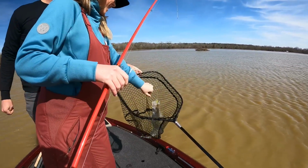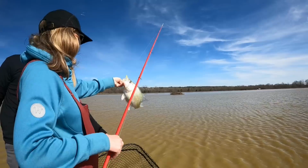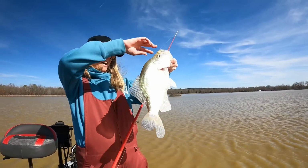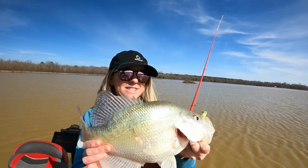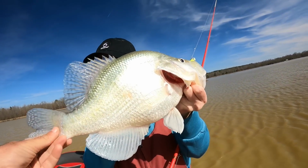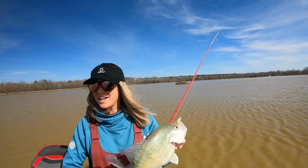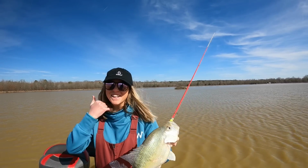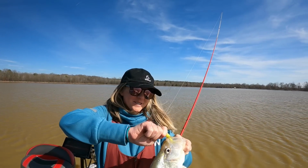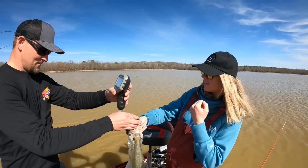Whoa, look at the tub on that thing. Oh my gosh. It's going to be close. I think you beat it. Holy smokes. Yeah, this is definitely my biggest ever. Look at the belly on it. That thing is glowing. I didn't know what to do with that long rod. That bite feel good? Oh yeah, that bite felt awesome. That is a big one.